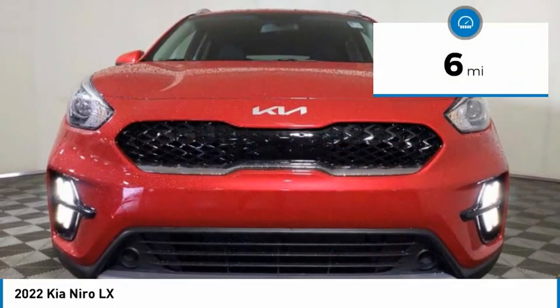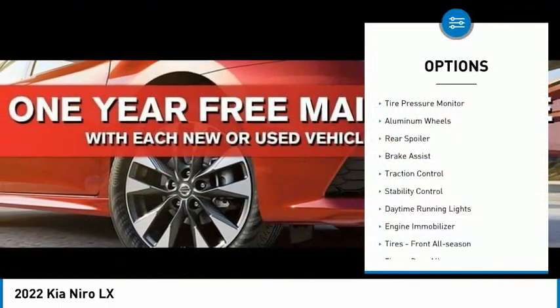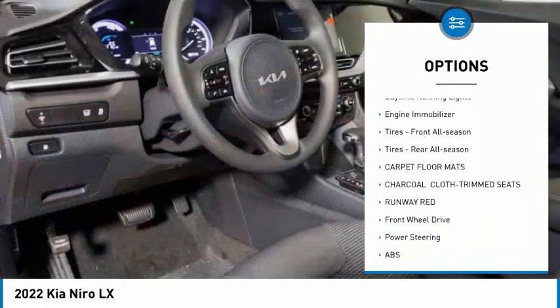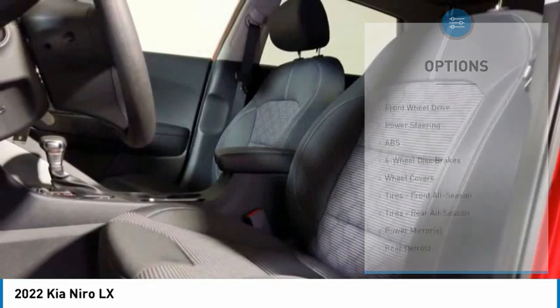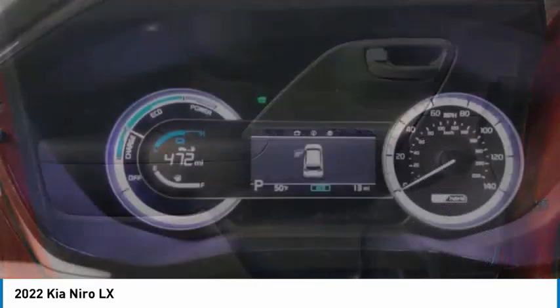This vehicle has less than 100 miles. Here are some of this vehicle's great options: tire pressure monitor, aluminum wheels, rear spoiler, brake assist, traction control, stability control, daytime running lights, engine immobilizer, tires front all season, tires rear all season.